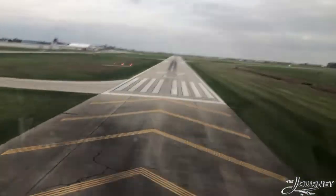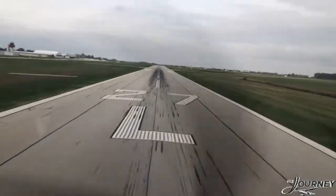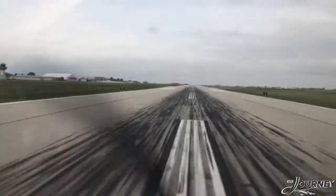Just remember for this one, you'll need to slip. The left wheel will touch down before the right one. Hold it.